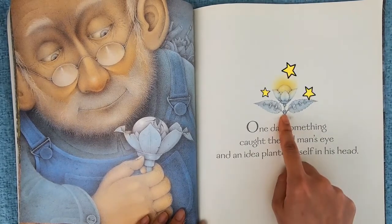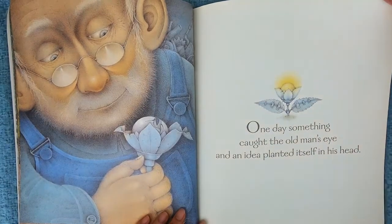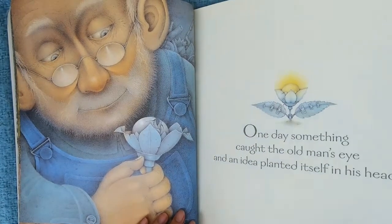Oh, what do you think he's gonna do? That looks like flowers.